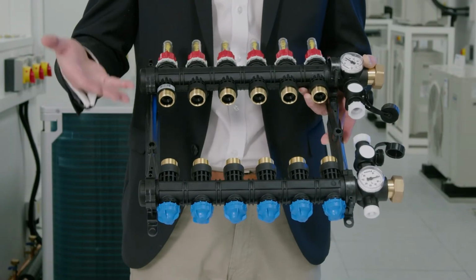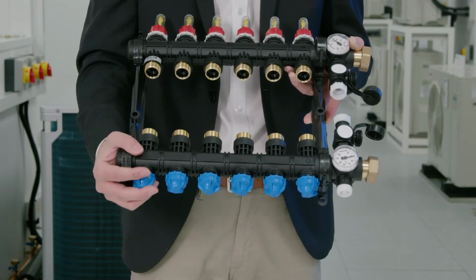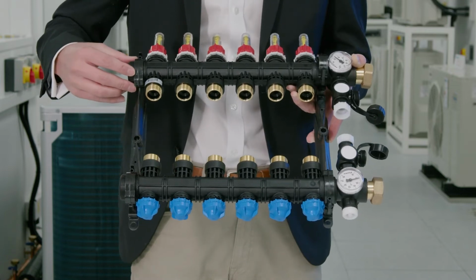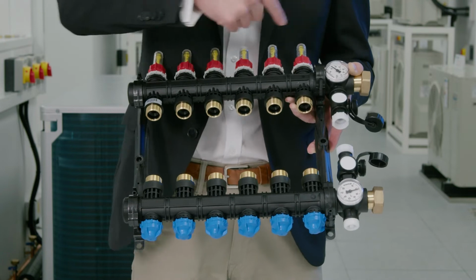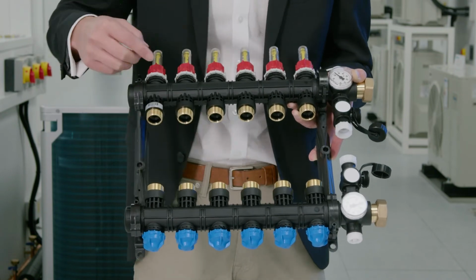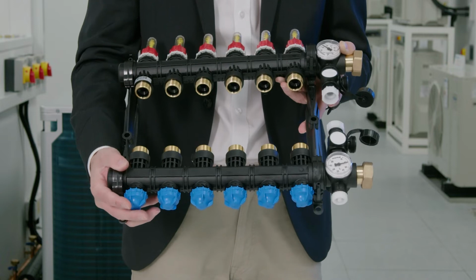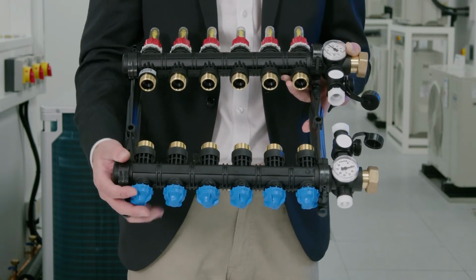Talking of manifold, this is what connects the underfloor heating piping circuits to the heat source and acts as the termination point for the circuits. The manifold circulates the heated water from the heat pump or boiler through the underfloor heating circuits whilst controlling the pressure and the flow rates, and if you're using a mixing unit, controlling the circuit temperature too.